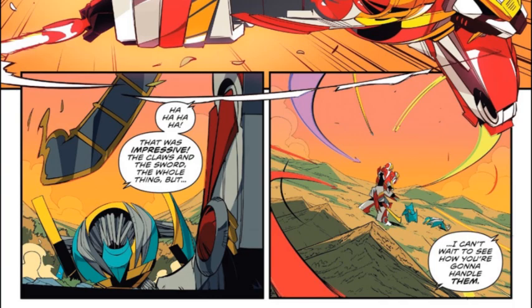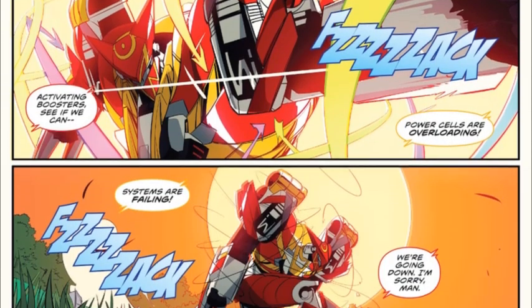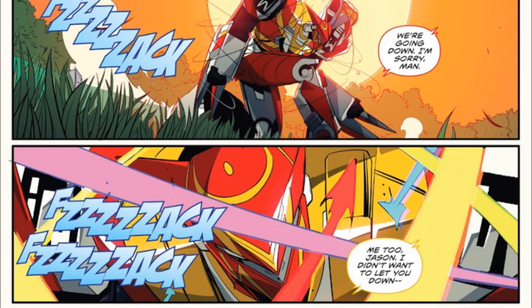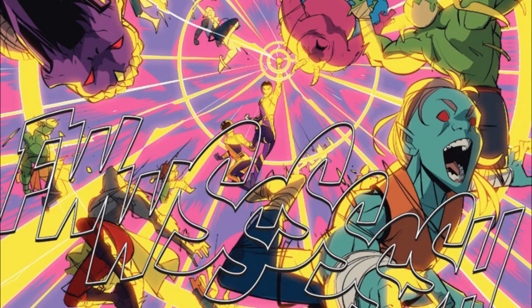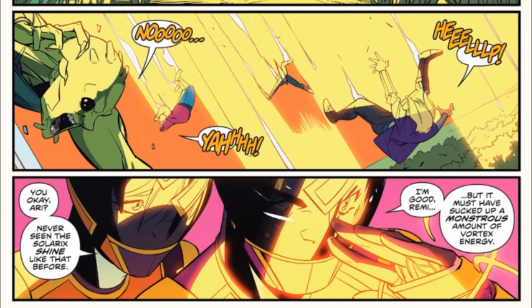The flying empowered. There are too many targets to lock onto, and before they can fly away, the power cells start overloading. They essentially think it's over. Jason apologizing to Tommy, and Tommy saying he didn't want to let Jason down. But then, a pair of purple gloved hands and a loud whoosh. Energy flies from the purple Solar Ranger, and the empowered start falling to the ground. Remy asks Ari if she's okay, especially because the Solarix is glowing like several suns. She's fine, but this is probably the most vortex energy the Solarix has ever absorbed.